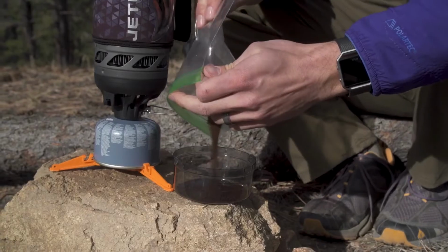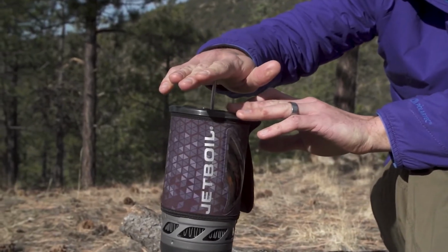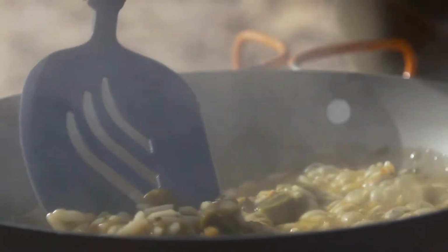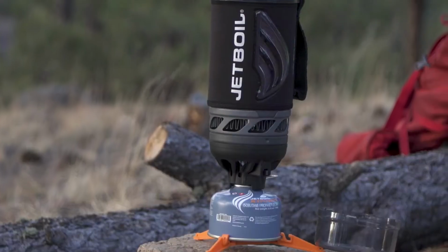I love this thing because it gives you a Flash cooking system and a coffee press all in one. And you can never have enough good coffee in the backcountry. The new Flash is also compatible with other accessories like the hanging kit, pot support, flux ring frying pan and pot, and utensils. So the new Flash is an amazing improvement to a legendary cooking system.